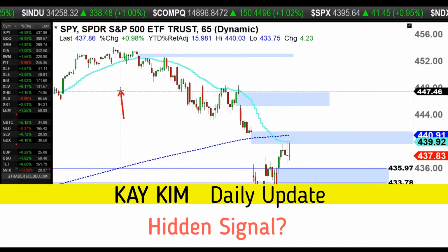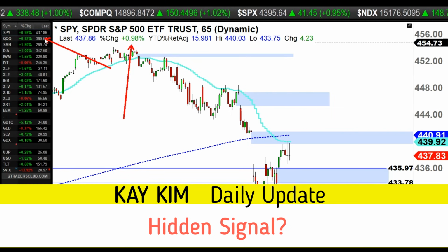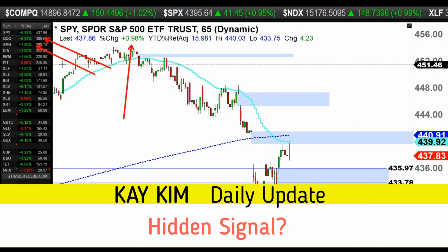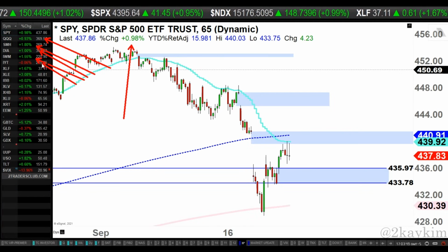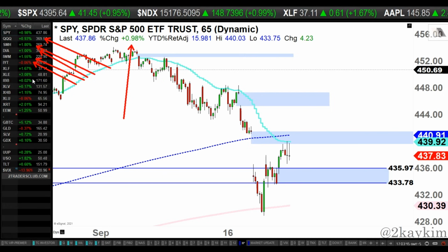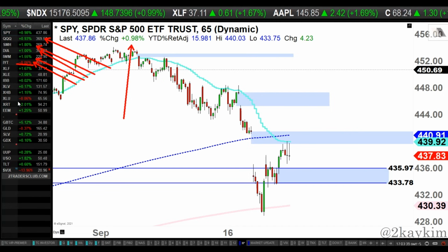Market is up 1% on the S&P. Nasdaq did the same. Semiconductors did make a move today, 2% positive. Dow same, about 1%. Russell 2000, 1.5. Transport is flat today. Concerning the prints here, all the indices and sectors are green, except the transport and the utilities today.